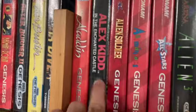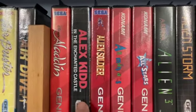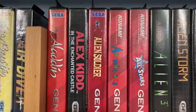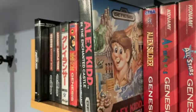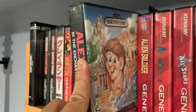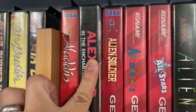Alex Kidd, I really liked the Sega Master System Alex Kidd in Miracle World, and I didn't really play the other ones. I know there are a lot of them on there. And then I saw that Genesis released this, and I played this game, and I was very underwhelmed. It was a very poor showing for what was supposed to be the mascot on the new system.